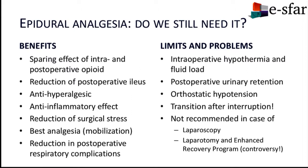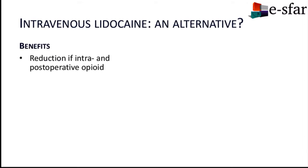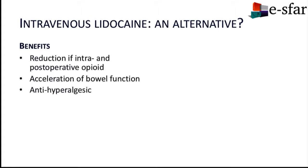For all these reasons, epidural analgesia is no longer recommended for laparoscopic colectomy. In case of open colectomy associated with an enhanced recovery program, its use is controversial. Intravenous lidocaine shares multiple benefits with epidural analgesia, as it also reduces intra and postoperative opioid consumption. It will shorten the duration of postoperative ileus.